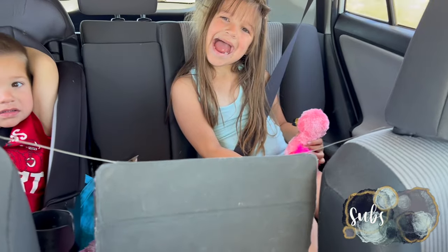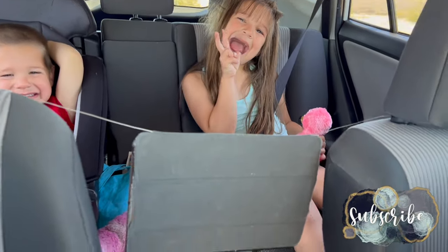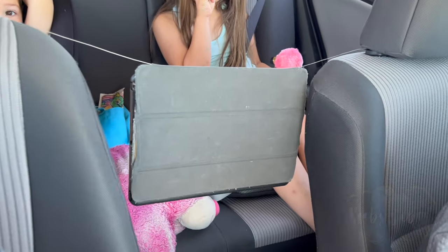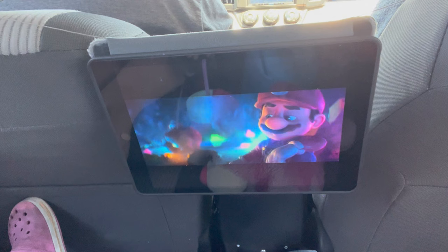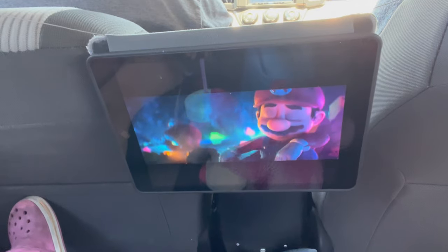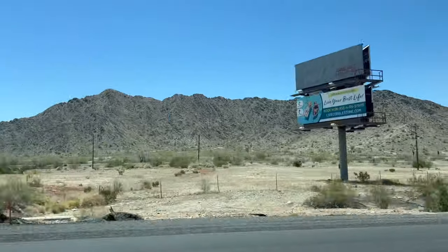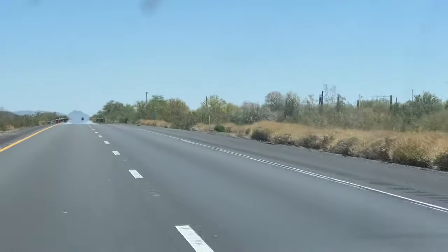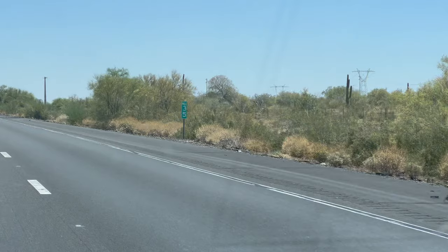So first off, I want to share this little hack. We connected a little wire from the headrest in our car, and we took my iPad and just draped it over the little cover, downloaded some videos on Netflix, and had those playing on the iPad and let the kids enjoy movies and stuff. This was great because my car doesn't have a TV or anything, and it was a great way to pass the time.